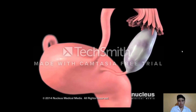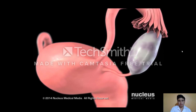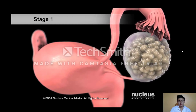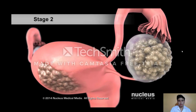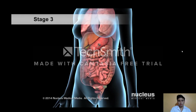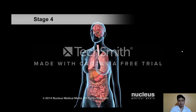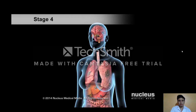Determining the stage of ovarian cancer is very important in developing a treatment plan. At stage 1, cancer is limited to one or both of the ovaries. In stage 2, ovarian cancer extends to the pelvis area. In stage 3, ovarian cancer has spread to the abdominal region. In stage 4, ovarian cancer extends into the liver, or to locations beyond the abdominal area.